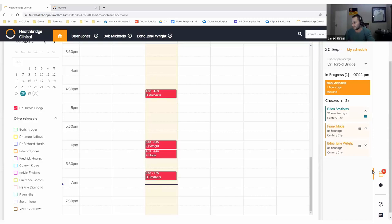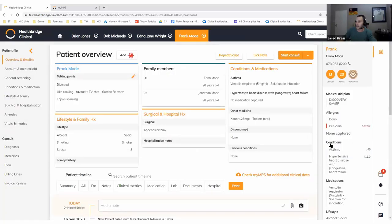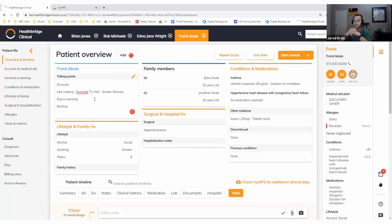So really, really important. That leads us to the next step. When I open a patient file, I will choose, let's say, Frank Mode. I simply click on him from the waiting room, and it opens up his electronic patient record. Again, we are not clinicians, so we worked with what we termed our design doctors. We got a group of diverse GPs to work with us to design what needs to be there. So when I open a patient file, I need to be able to see some talking points that I can put in. I know that Frank's divorced, he likes cooking, enjoys spinning, and I will just quickly add he bends now, as a silly example. So it's not just the clinical stuff.